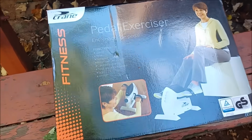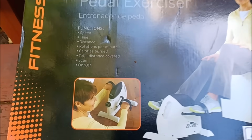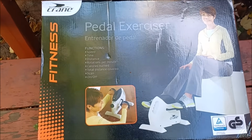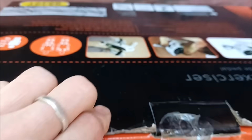Yeah. Yes, I am. I almost forgot to show you the pedal exerciser. Well, there you go. I was watching. That's what it is. Pedal it and pedal it. Pedal your way to health. We're thinking that this was a return. Someone got this home and... Would you like me to open it? If you want to open it, sure.